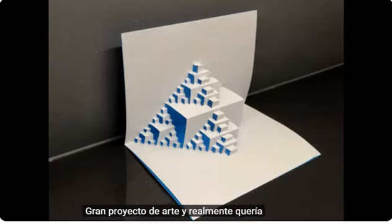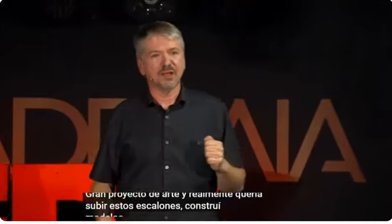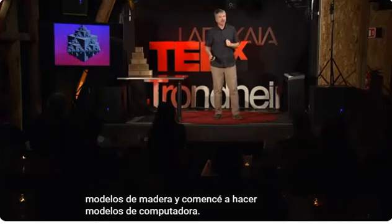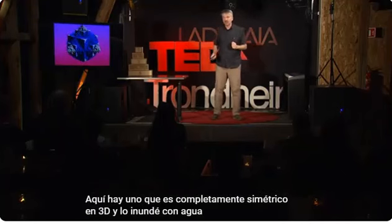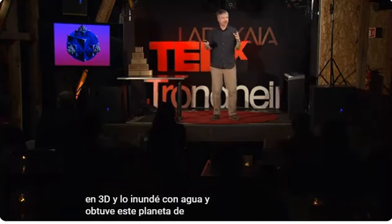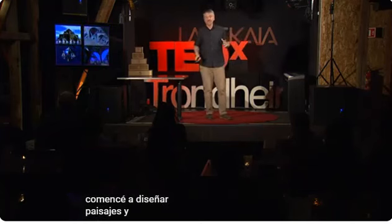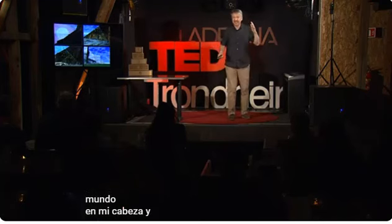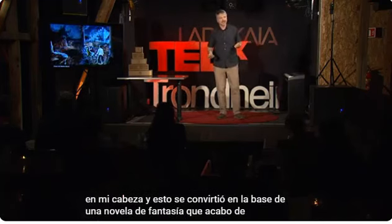And I really wanted to walk up these steps. I built models out of wood, and I began making computer models. Here's one that is completely symmetric in 3D, and I flooded this with water, and I got this awesome looking planet. I really wanted to be on this planet, so I began designing landscapes, and I began to live in this world in my head. And this became the basis for a fantasy novel that I've just written.